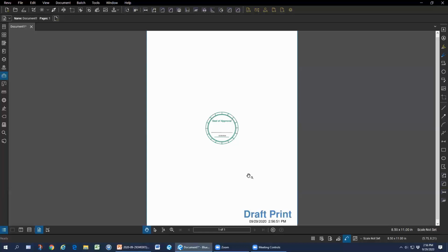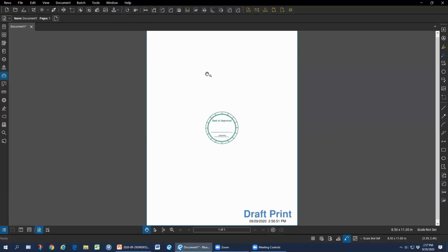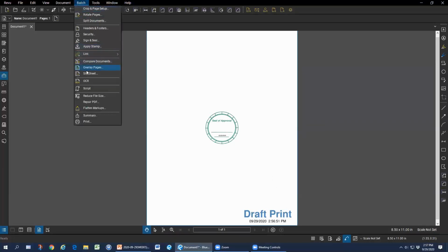So it just placed a seal, it placed a stamp, it did everything it was supposed to do, but it did it in one single file. Now I'm going to grab all of that stuff, and I'm going to flatten it. So everything right now is PDF content, not markups anymore. I could go in and take one of these scripts. One of these scripts is the ability to do away with all the color and just make it grayscale.